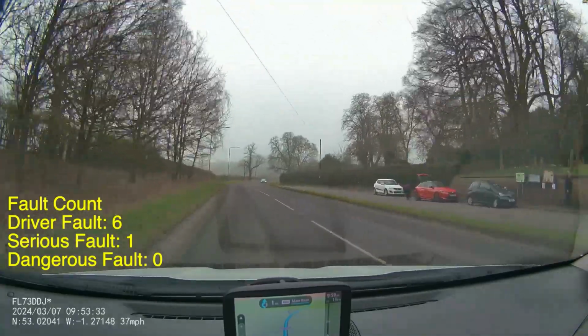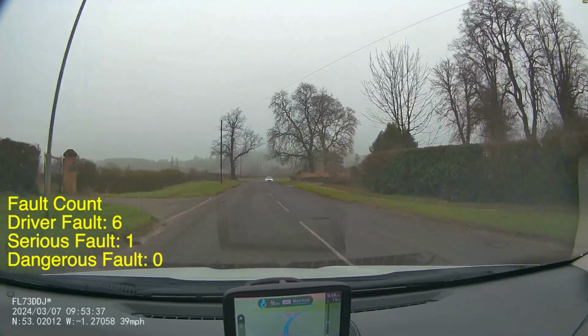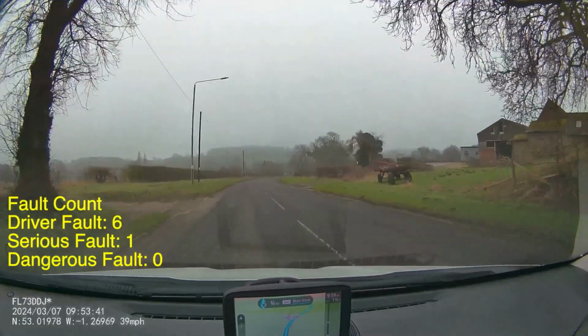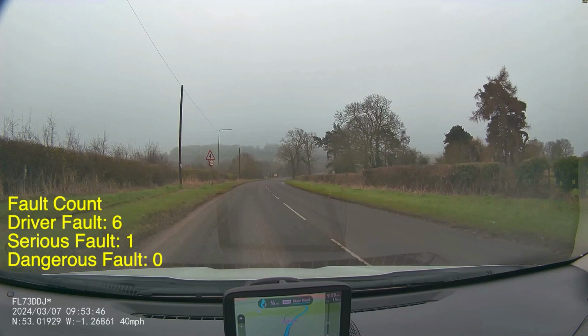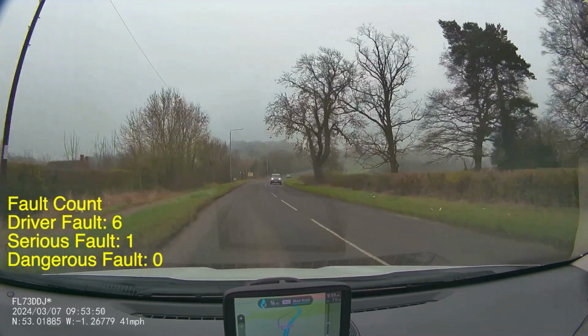As we come down this road, it does look like it's on our side of the road or in the middle of it. As she gets a clear view of it and knows that it's not a problem, the speed picks up again and she keeps it around the 40 mile an hour mark, which again is absolutely fine on this kind of road as long as it's reasonable for the conditions.